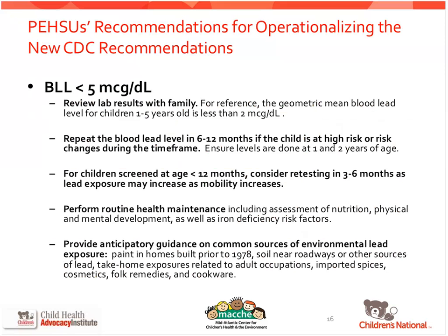The Pediatric Environmental Health Specialty Units, of which the Mid-Atlantic Center is one, got together after the CDC came out with this establishment of 5 micrograms per deciliter as a reference level, and tried to create some recommendations that primary care providers can use on a daily basis. And you can find all of this information at www.PEHSU.net, and you're welcome to download it, reproduce it, hand it out to your families. It's not copyright protected, so we welcome anybody to use it. But let me just go over some of these set of recommendations.